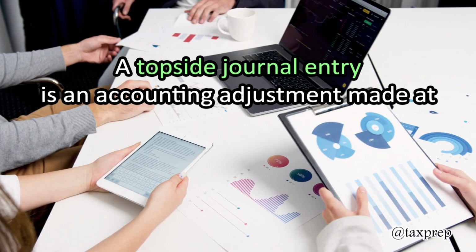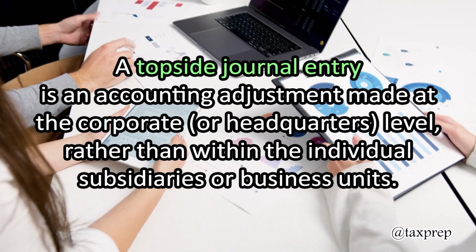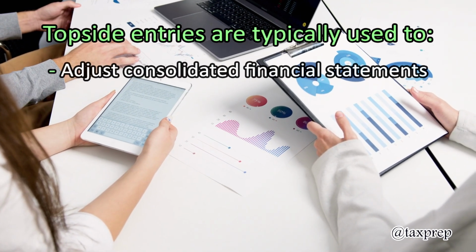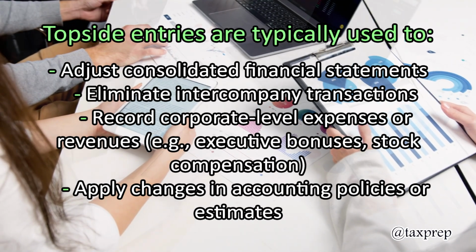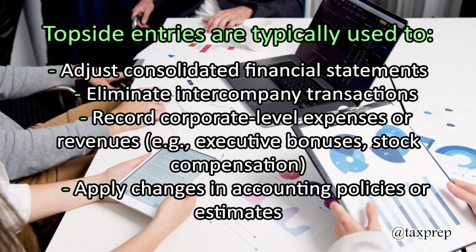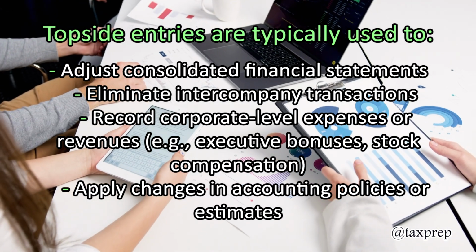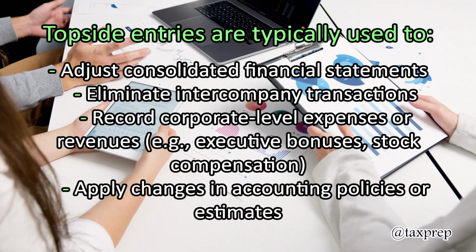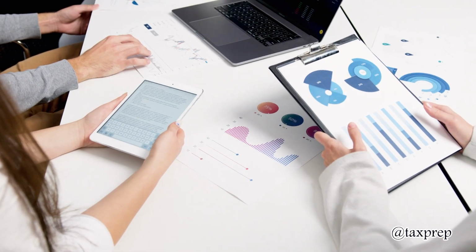A topside journal entry is an adjustment made at the corporate or consolidation level, not in the books of individual subsidiaries. These entries are used to fix or adjust consolidated financial statements, not individual company records. Think of it as a final polish, ensuring that group-level reports reflect the full financial picture, including executive bonuses, intercompany eliminations, or corporate-level adjustments. So, why not just record these in the subsidiaries' ledgers?